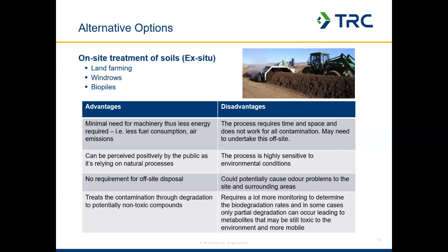Biopiles is another method whereby you can excavate the contaminated soils and place them in a shaped pile and aerate it using something like a vacuum pump. The vapors can be treated using granulated activated carbon to reduce any emissions.